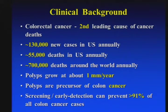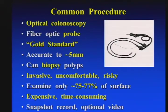The disease really starts from polyps that grow very slowly, about 1 millimeter a year, and only when they get to about 10 millimeters and over, they become malignant. So you have 10 years to detect it. And if we indeed ask everyone of the age of 50 to go and screen themselves, we can save 91% of colorectal cancer. We can save 600,000 lives every year in the world. So this is really an important mission.